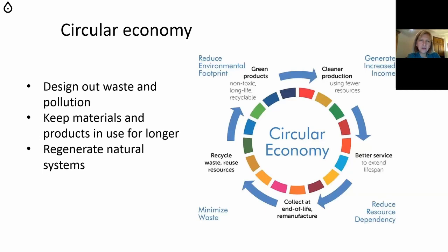And I'll turn to the novel, or well, you could say novel, concept of the circular economy. And of course, this is not novel by any means, because the circular economy is what we've been doing for thousands of years until the last 50 years when we decided not to do it anymore. And the concepts of the circular economy are quite simple.